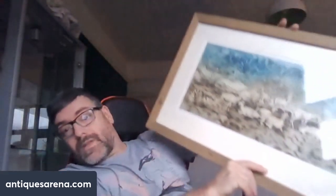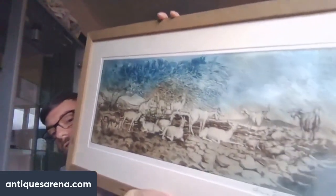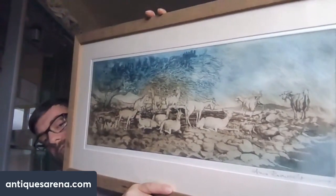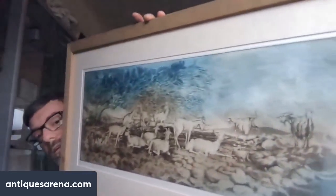Now, the next couple of prints all come off the same dealer. This next one is an artist proof, so that's not the start of the run. And it's goats at South Crete, and the artist is Anna Ravenscroft. And we have a very large print or engraving of goats. I'm having to hold it at an angle because if I go like that, you get all the light in the windows, so I want you to see it tidy.